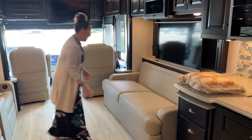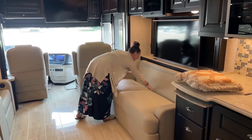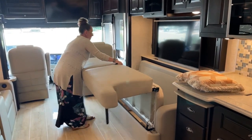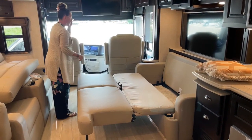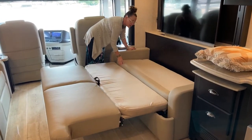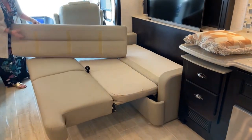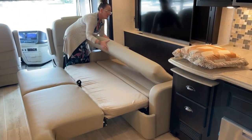So, for you that are looking for something that can give you sleeping accommodations for littles or even for friends on the road, this is such a nice layout because you still have a queen size bed. And this trifold is so comfortable. So for those of you who wonder, is that gonna be that comfy? Absolutely. Super, super comfortable setup. I love that this is all one piece. So I'm a big fan.